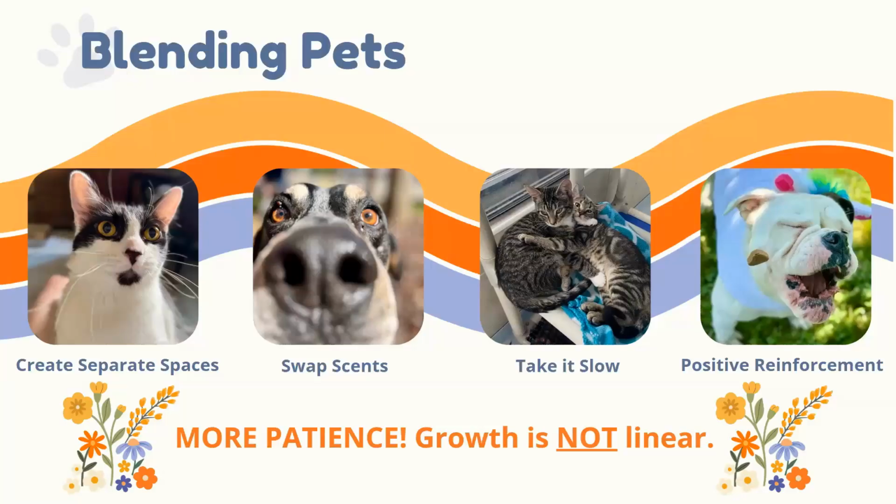You can take your existing pet's blanket or bed, whatever they have, and switch it with the like item for the other pet. You want to go slow with that, but you also want to do positive reinforcement through all of these steps. So when you're swapping blankets, maybe your pet is getting their favorite treat and your new pet is getting something like pets from you, or whatever is going to be their positive reinforcement. And you're just going to take it slow.